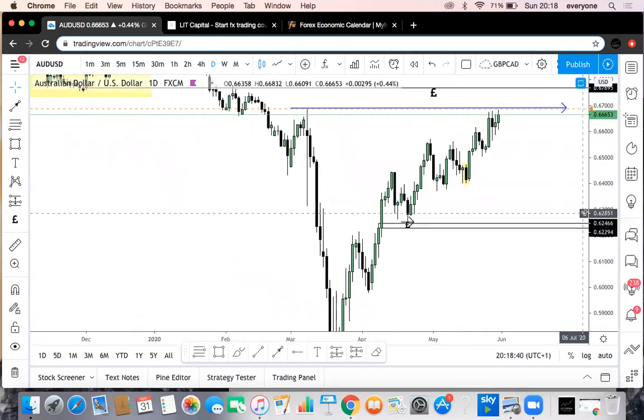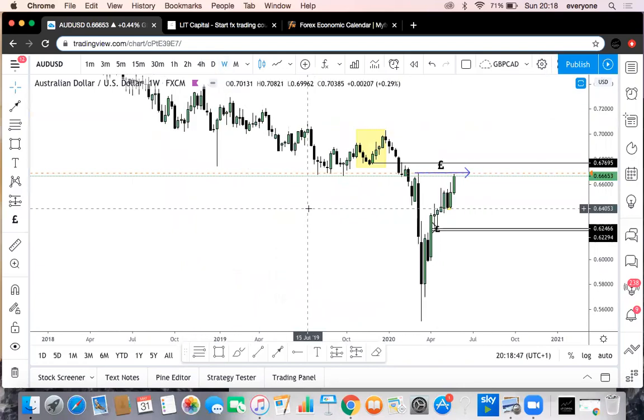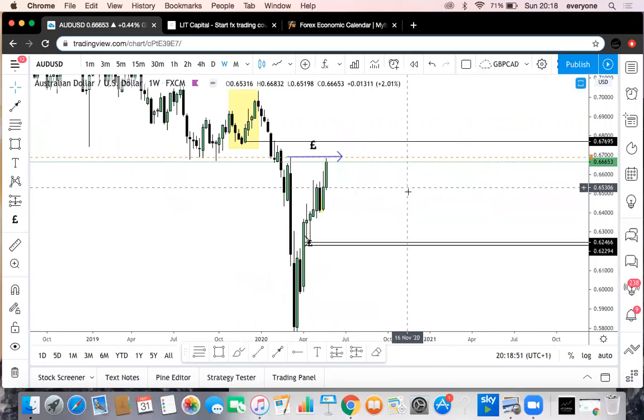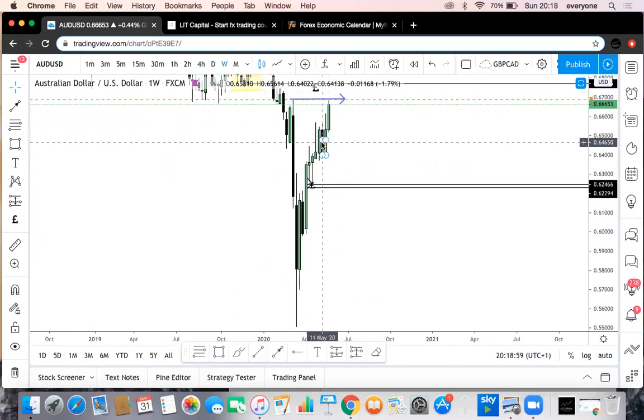because I don't think that we are bullish overall. I do think on the higher time frames we are still bearish. The daily is showing bullish, but on the weekly we have this target here, this black candle would definitely be a target. And even on the weekly, we haven't really had a retracement back into this candle here.